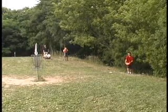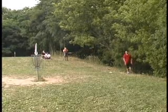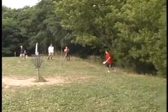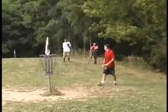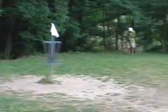Dobbs fortunate not to have rolled down that hill behind the basket there. Has a pretty good look for his birdie. And he cans it. Nice putt, John. You know, but where's the hustle to the basket, John? Come on. Other players are waiting to get their game on.